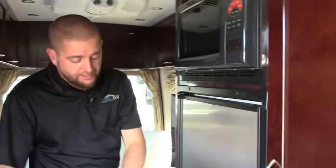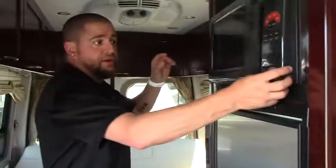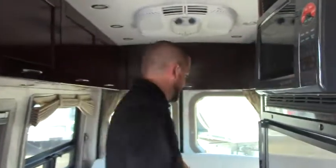So you've got the ability to keep ice cream cold if you like ice cream on the road. And then you also have ample room for your food and beverages. Nice convection microwave. In these B vans you don't find an oven, so that is your oven.